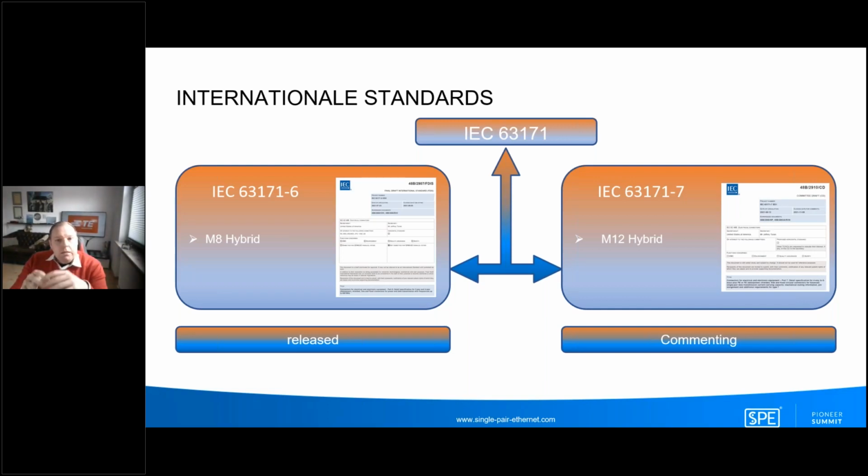And you can see both of these hybrid cables, which are inside this presentation and which are inside the discussion of the market, are inside international standards. On the left side, you see the IEC 63171-6. Inside the -6 there is not only a hybrid connector, there is IP20 inside, there is M8, there is M12, there is the hybrid solution. So I would say it's a complete ecosystem inside this -6 standard.